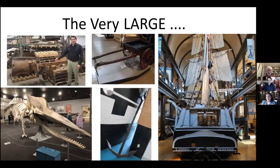Okay, so here we are, including the very large. Jordan, do you want to walk us through some of the things we have on the screen here? Sure. So the picture at the top left is a piece of marine salvage.